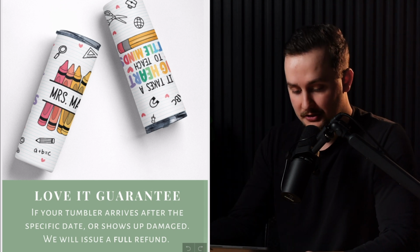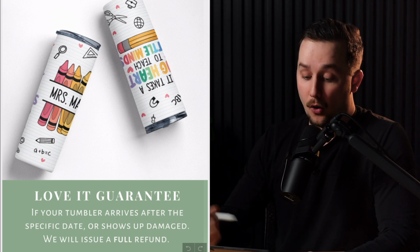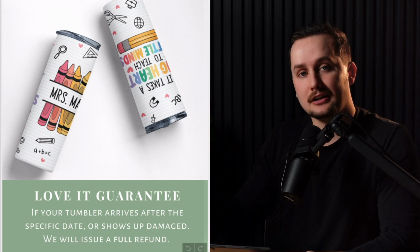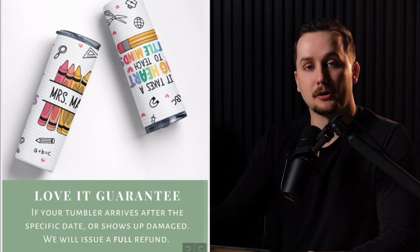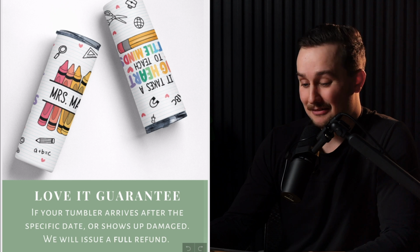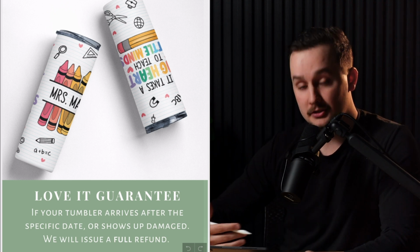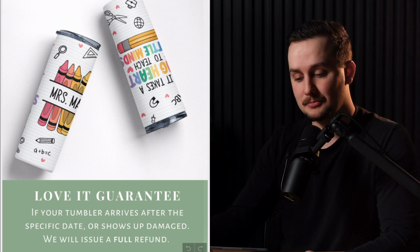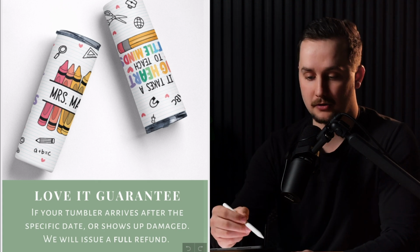So our guarantee was this: if your tumbler arrives after the specified date that they see on Etsy, or it shows up damaged, we'll issue you a full refund. So it basically gives them security in their purchase. Now, with this being said, our guarantees across any product type were never really utilized. I think we maybe had less than 1% of buyers that actually utilized the guarantee. So the pros far outweigh the cons here. The pros being your conversion rate goes up. Cons being you have to give away a handful of refunds here and there, but I think it's totally worth it for this product type.